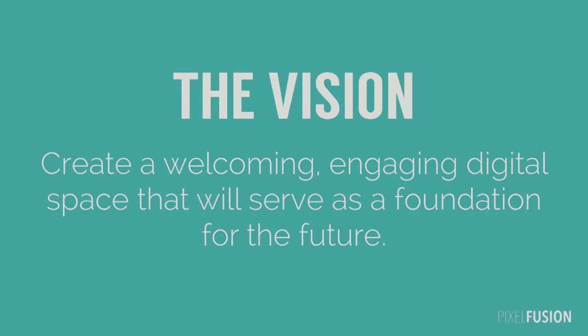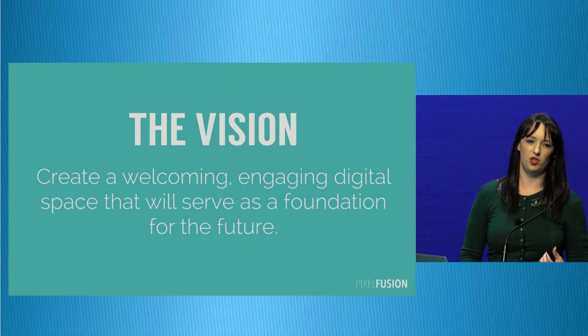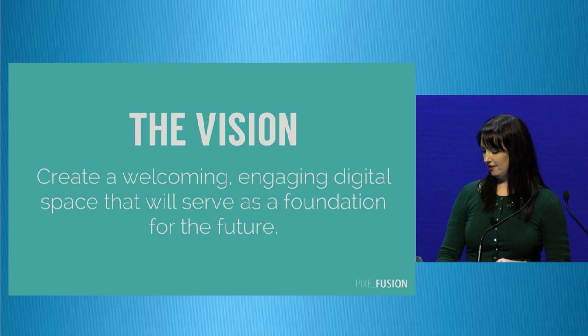The ultimate challenge then was to create a website that was welcoming and inspiring, and that helped users grow and connect with the Auckland Art Gallery's amazing collection. At the same time, we needed to lay a strong foundation for the future, allowing the gallery to grow and embrace new technologies with ease.